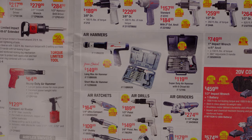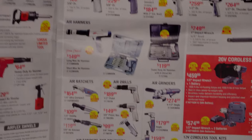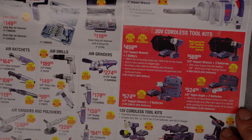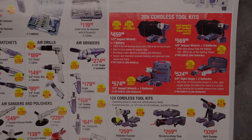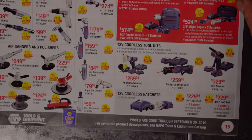This is the air hammer I have, $149. You can get it on Amazon for like $110. It's actually a really good air hammer kit. If you don't have a good air hammer, you need to get one. I'll say that to the day I die. They're definitely indispensable. Now we have the Ingersoll cordless line, and they're pretty expensive, man.